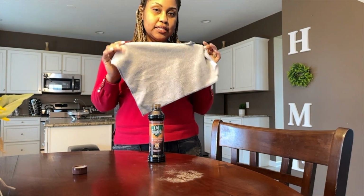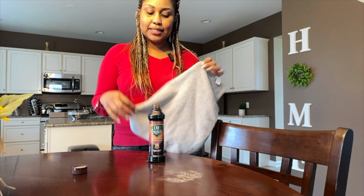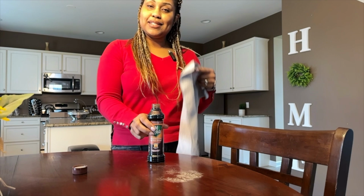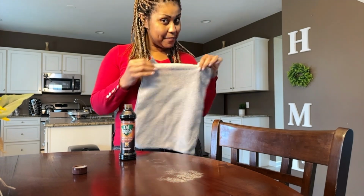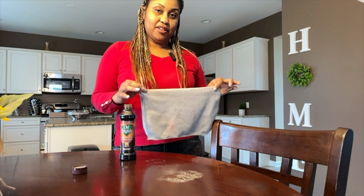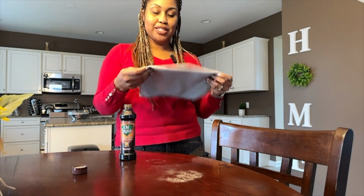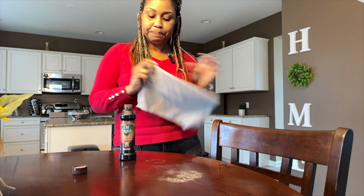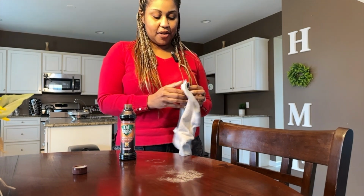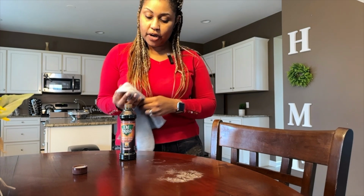I'm going to use one of these microfiber cloths. It does say to use a clean, soft cloth. And of course, this is a stain, so the cloth will not maintain its color. So this will probably just be designated the wood polishing, wood staining cloth from here on out. You guys know how it is. We all have one of those in our closet somewhere. So let's go right ahead.